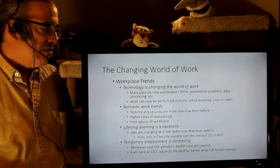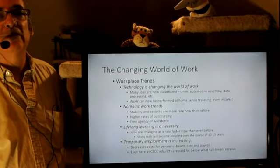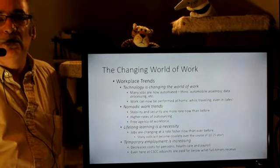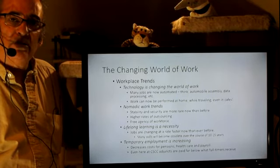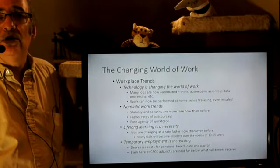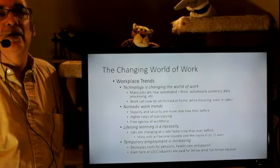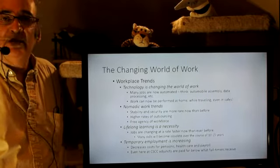So, workplace trends: technology is changing the world of work, and I don't think we could have any better example of how we've responded to COVID. We've got Zoom sessions. Who would ever have thought that was possible? 10 years ago, not even, right? So many jobs are now automated. Think about automobile assembly. That is, you're a machine operator, then an assembler, right? Or a machine programmer, or a machine designer. So automaticity, right? Artificial intelligence becomes a lot of the new wave. Data processing is all important. Medical transcriptionists, right? But then that's due to be replaced somewhere down the road. Work can now be performed at home while traveling, even in cafes, right?